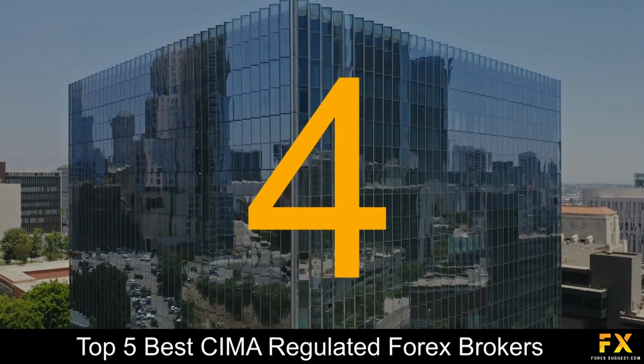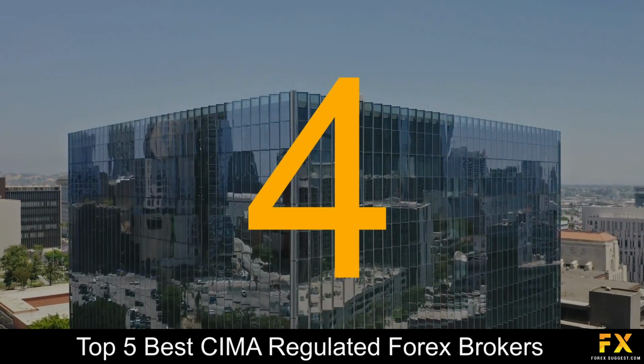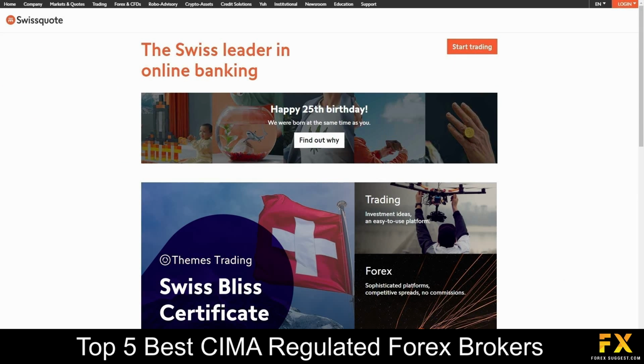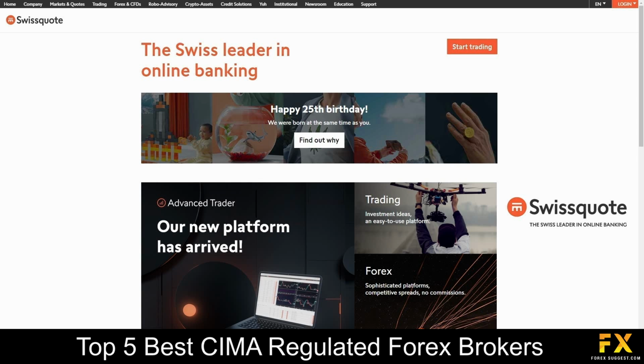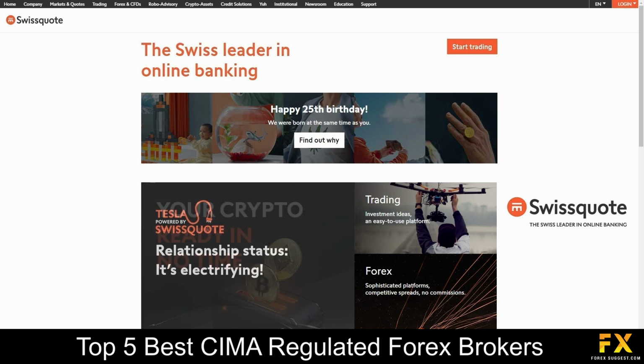At number 4 on our list, we have Swissquote. Swissquote is an online, fully regulated financial broker, regulated by the Swiss Federal Financial Market Supervisory Authority, and is a member of the Swiss Bankers Association.